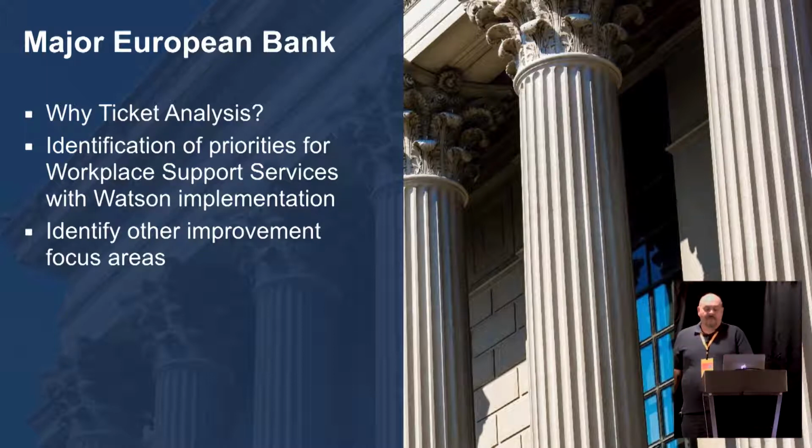So we've done this for many, many clients, this type of analytics, and a really good example is a major European bank. This client came to us, like many of our clients, with the objective primarily of reducing help desk tickets to save money. That's a lot of our clients' objective. They also came to us very much like many of our clients, believing they knew what their main top call drivers or main cost drivers were. They thought that their problems were with Office 365. That's where they thought most of their problem was.